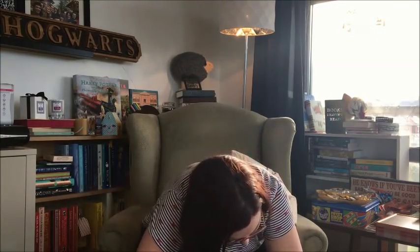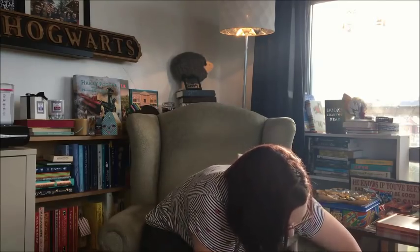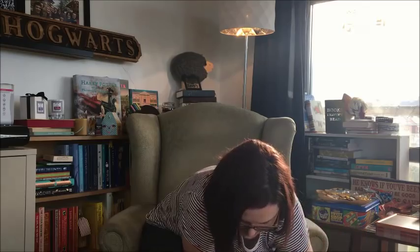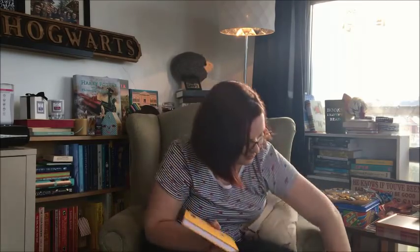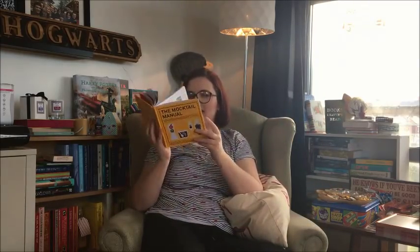Now, I'll try and do the number. I've got a number of cookbooks. I'll try and do them all together. Let's do this. I'll try and do all the cookbooks together. So, first of all, I will start with this Mocktail Manual that David's sister got me.